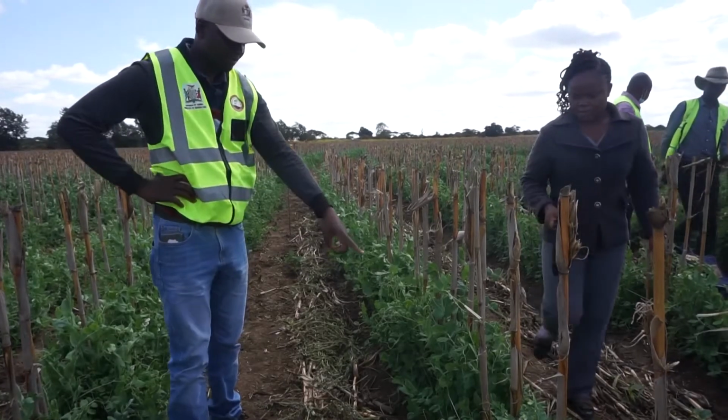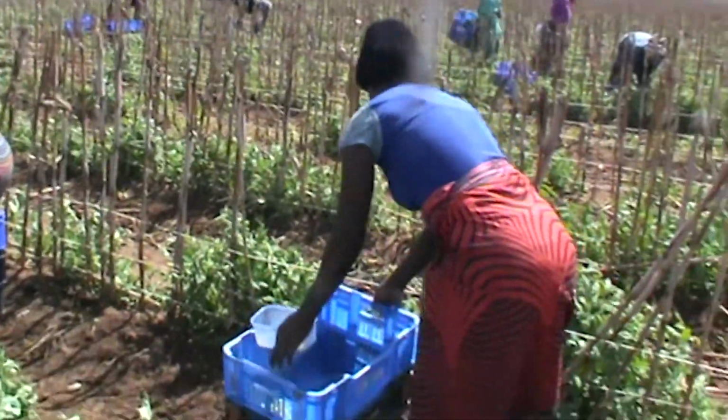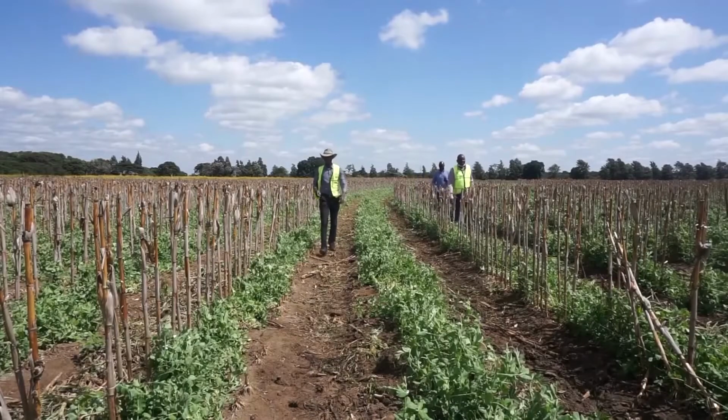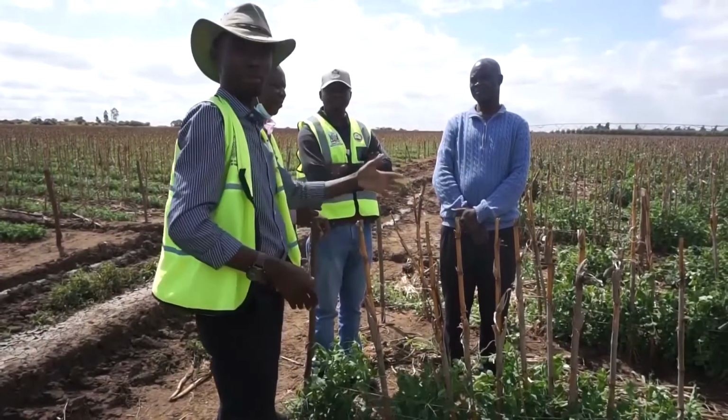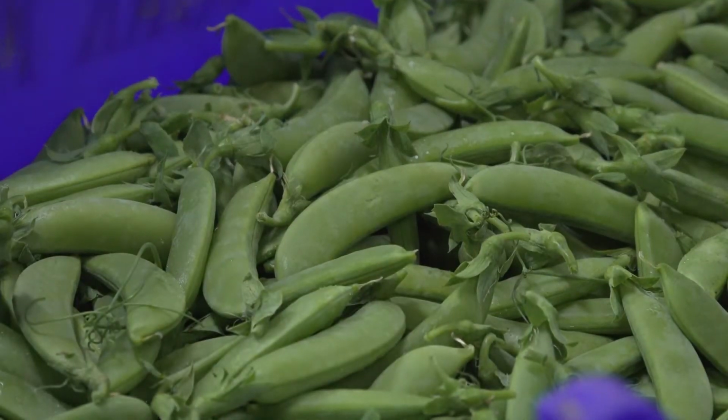to our trading partners. And also, we conduct this field inspection to ensure that we identify the pests while they are still in the field and before they cause any adverse effects, so that we can also advise the grower on the remedial measures to be taken to ensure that the crop is free of the pests of concern.